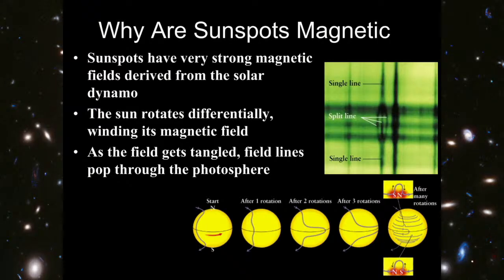We know sunspots are dark. I've told you they're magnetic, but how do we know? One of the ways we know is that we see a quality when we look at the spectra of sunspots called Zeeman line splitting. It means that spectral lines in the presence of very powerful magnetic fields will split into 3 parts. And we see this visually here of a spectrum where a spectral line has split. That is observational evidence that these sunspots are very magnetic.